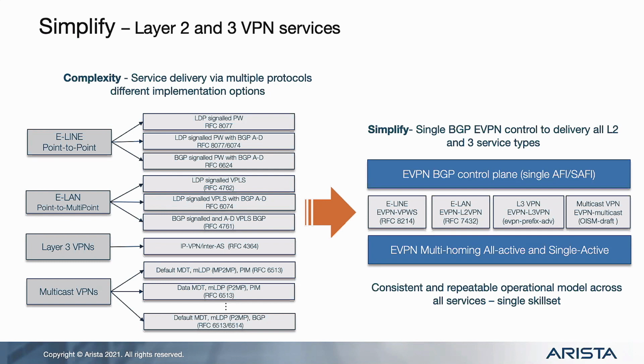The point I'm trying to make is, yes, we can deliver all these services today with the existing protocols, but all these different service types have been developed in isolation of each other. That has allowed them to get very complicated with multiple different implementations. So you're going to need different skill sets. If you go from one vendor's implementation to the next, it might not interoperate automatically. So it's getting very, very complicated.